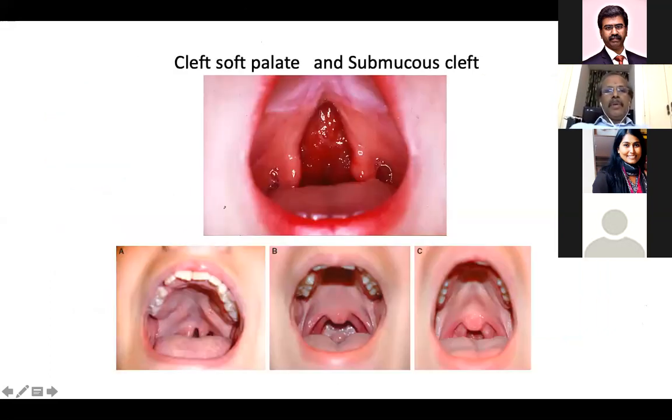Now if you look at this, this is only the complete soft palate. Soft palate alone. And when you look at the pictures at the bottom here, you will find that there is a uvular cleft, a cleft uvula. Along with that, you may find that there is a deficiency. The first picture on the lower level, yes, that's a uvular cleft.